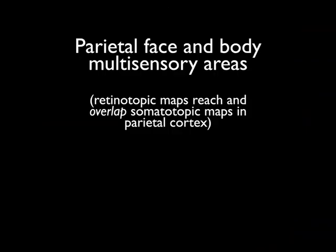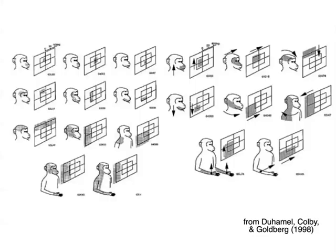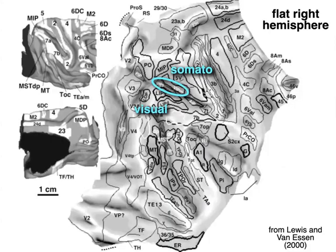So these were known to exist from work in the 90s, that there were multisensory areas that represented visual space and somatosensory space in the same neurons. And they're right where you would expect them to be, right at the boundary between visual and somatosensory cortex. There wasn't really the conception from the animal data that there was actually a map in these areas, as opposed to just individual neurons with paired receptive fields.